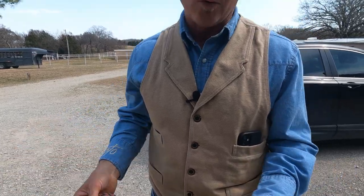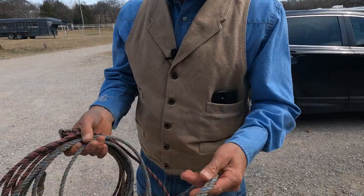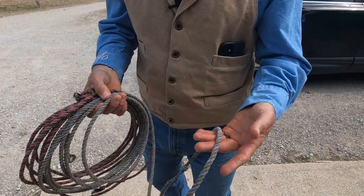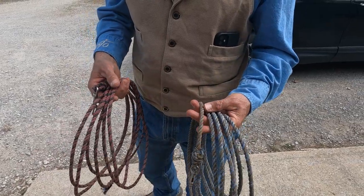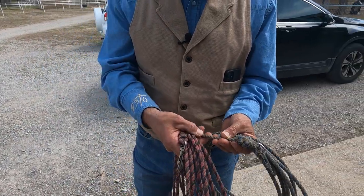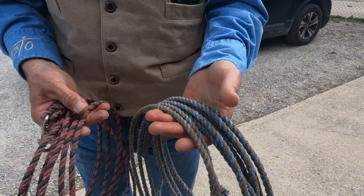They're very, very water resistant. When the dog's dragging them around, you're training on them, it doesn't collect a bunch of mud and water. It just kind of knocks right off. That'd be the dirtiest part of this lead, and I've had these for a good long time.